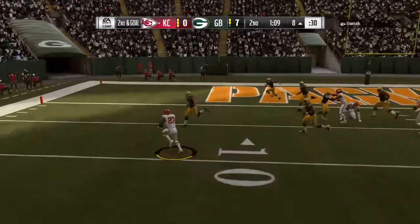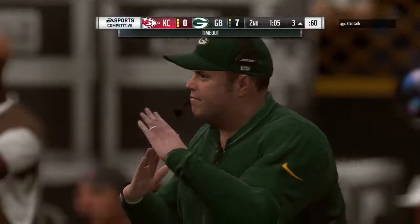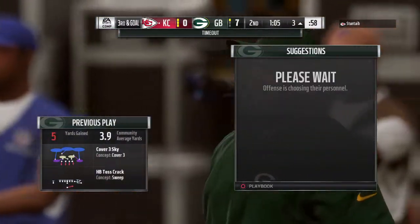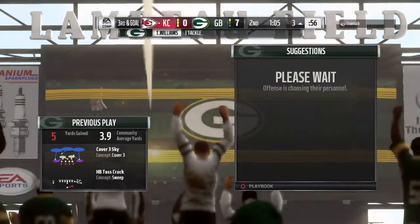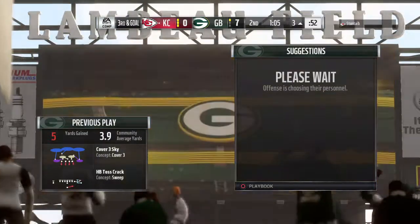They get it to him running left. And he maneuvers his way down to the 3-yard line. And now the Packers going to take another timeout. So that means they're down to 1 remaining here as we head toward halftime.